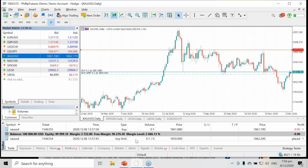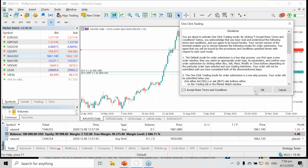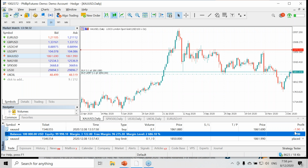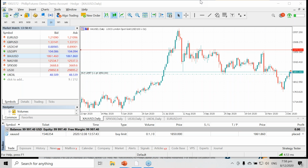So this is still working. You just need to exit if you don't want it. Accept the terms and conditions and press OK. Of course, now you will see the profit and loss and all that. If you want to take profit, or you just want to quickly cut loss, just exit here. It's done. So it's very, very straightforward. It's even easier on the mobile phone.